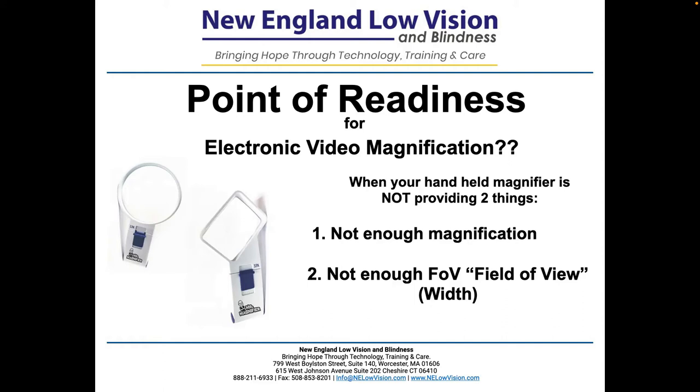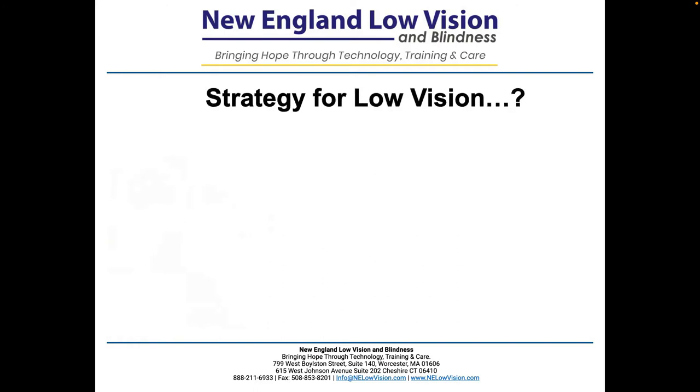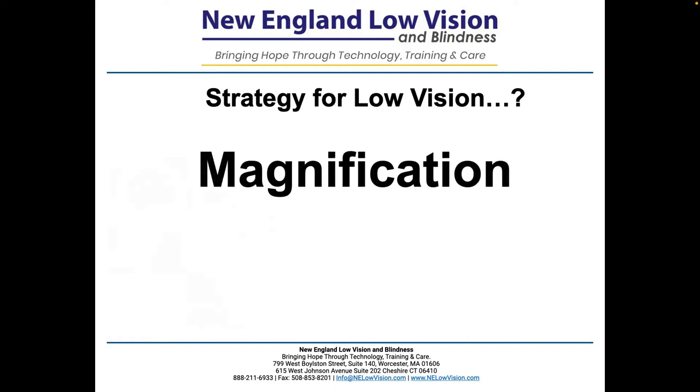So about 5x, 6x is usually the starting point when a video magnifier is needed, but that is the point of readiness. And then just as we come up to the break, the strategy for low vision, we tell this to the clients too: magnification. This is the strategy. Magnification is the answer.